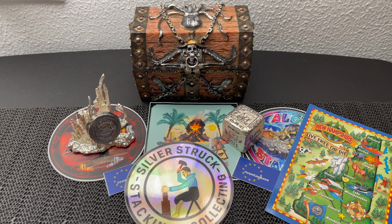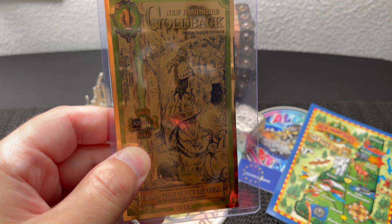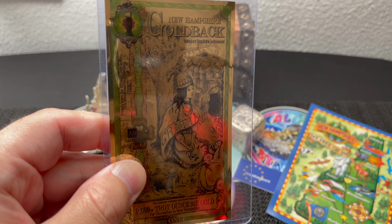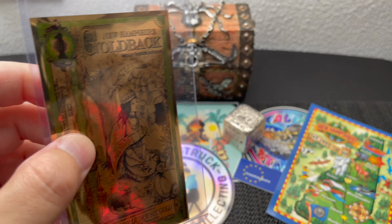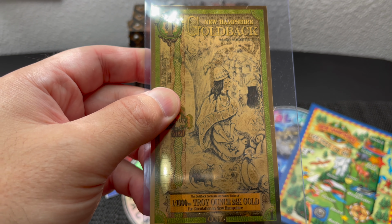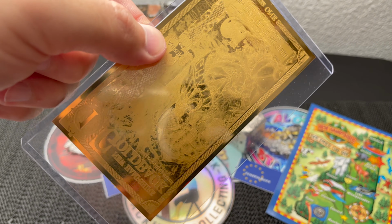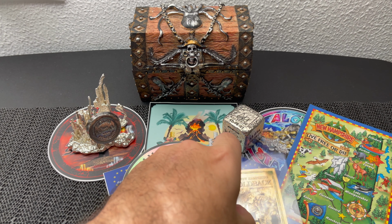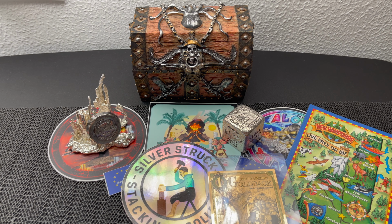And he sent me a New Hampshire gold back. How cool is that? Oh, look at that reflectiveness on that. Wow, you can pretty much see me in there. But there it is right there. So there we go. Beautiful gold back. As you know, I have all the gold backs so far that have been released. So that is neat. We will set that down right here so it can stay in the video.